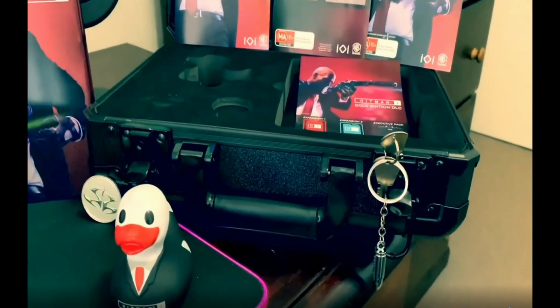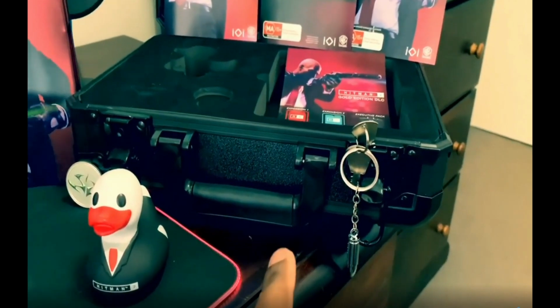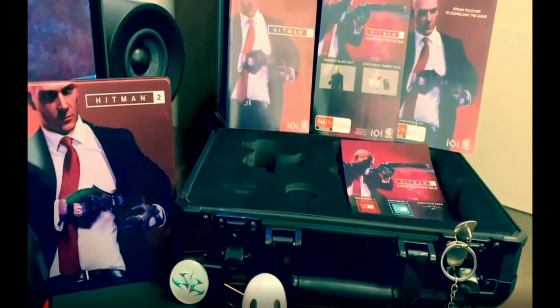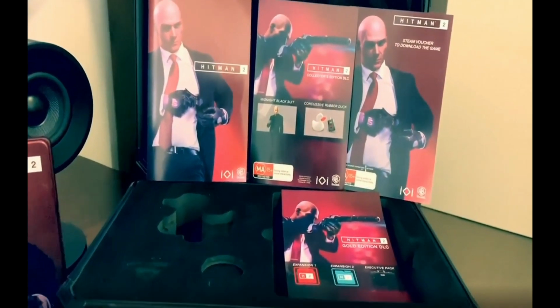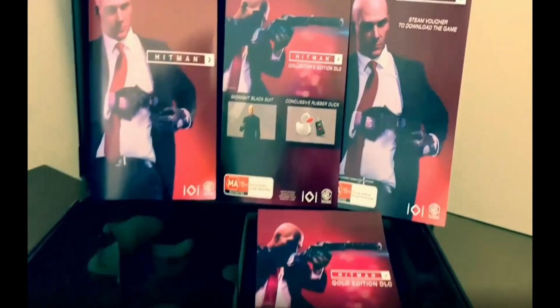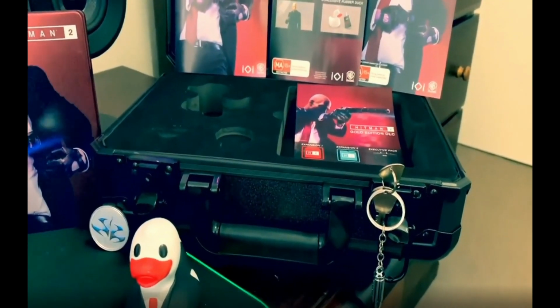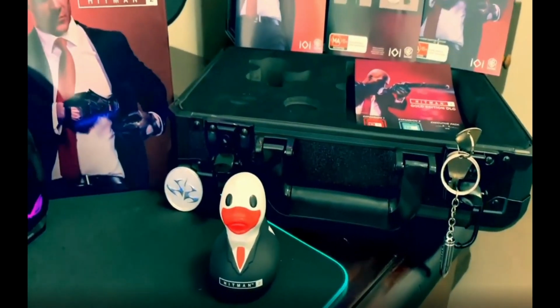But overall, the collector's edition was really nice. That briefcase is really awesome there. It'll make you feel as though you're Agent 47 yourself. So this was definitely one of my favorite collector's editions of 2018 itself. And I would definitely recommend getting it, that's if there are any left over in any GameStops or EB Games.